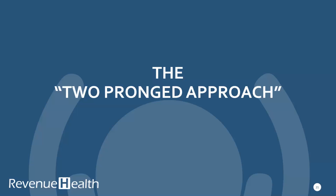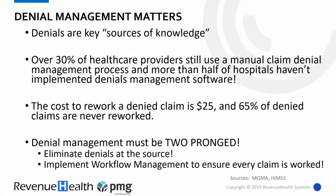So now that I know I've got all this denial data and this rejection data, what do I do with it? How do I increase my cash collections? How do I close that $25 gap? And that's where we get into this two-pronged approach. So the first prong is eliminating denials at the source. And denial management matters. We have met a lot of practices that don't do any denial management whatsoever. They just work AR lists. They start at the top of the list and they work to the end of the list, and they cannot get caught up. 30% of the healthcare providers, according to HIMSS, are still using manual claim denial management processes.